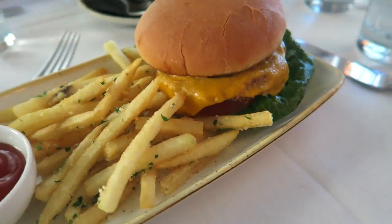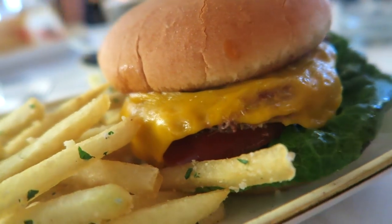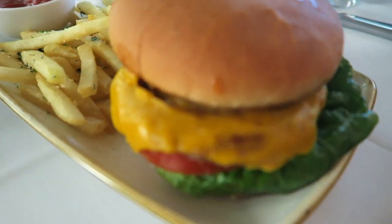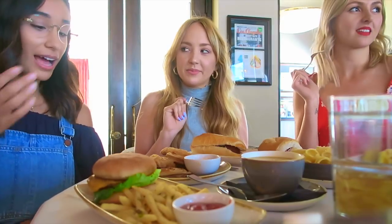And now the piece we've all been waiting for, that Impossible Burger. I wish there was an edge that I could show you. Insane. And then we also got a meatball sub. Look at all this food. Okay, guys, I'm so excited. It smells so good.